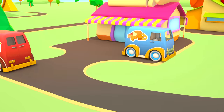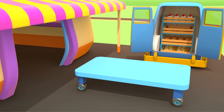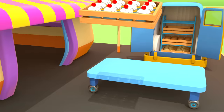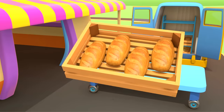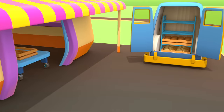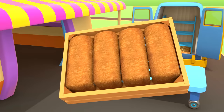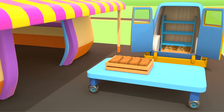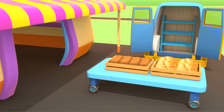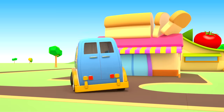The blue van parked at the bakery where they sell bread. We unload the back. Done! The blue van can go to the garage.